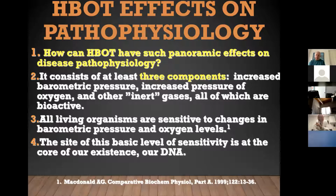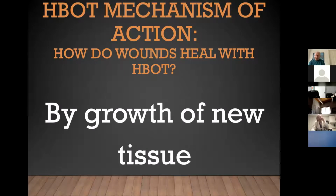And it turns out also that all living organisms are sensitive to changes in barometric pressure and oxygen levels, as I mentioned at the very outset of this little talk. So the site, it turns out, of this level of sensitivity is at the core of our existence. It's at our DNA. And this gets to the question then of, if we're treating wounding conditions and we're healing these wounds, how do you heal wounds?